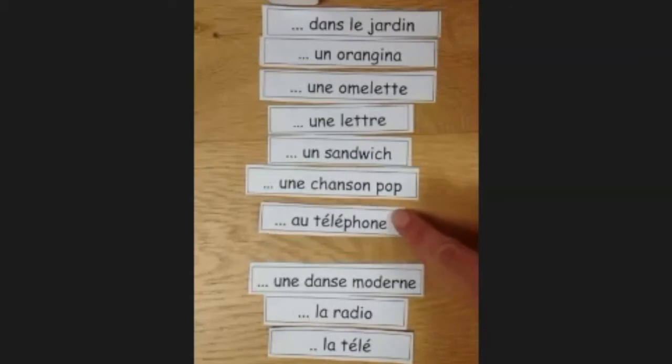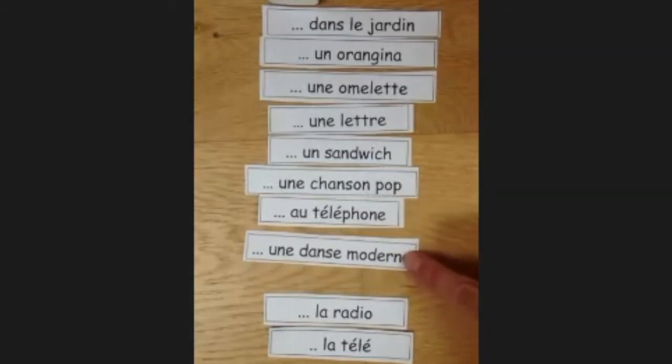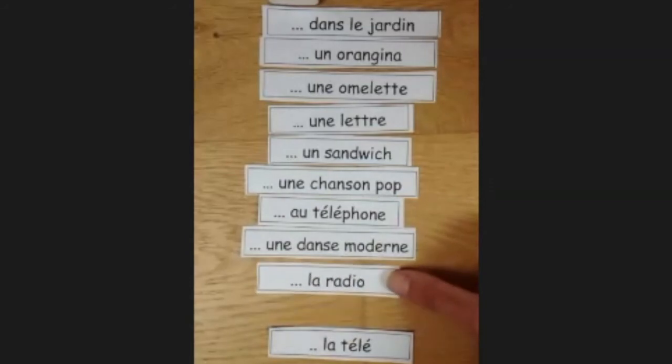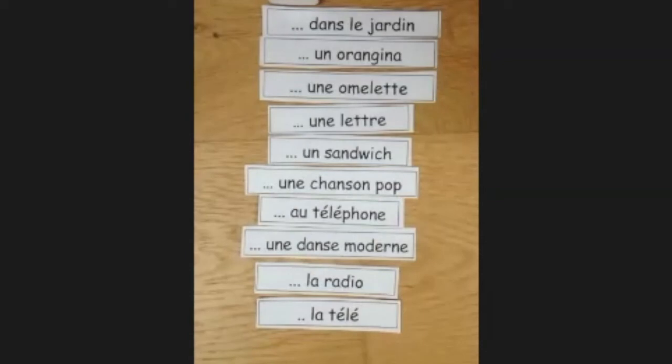Okay, next one. Au téléphone. That's right, it's telephone. Une danse moderne. Well, we know what danser means. Moderne sounds like modern, so it's modern dance. In French, they say dance modern. Okay, la radio is the radio, and la télé is the telly. Okay, très bien. So we are going to have a go at writing some sentences.